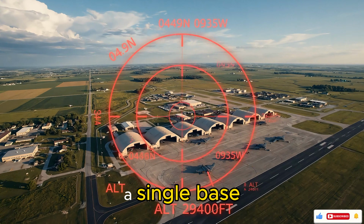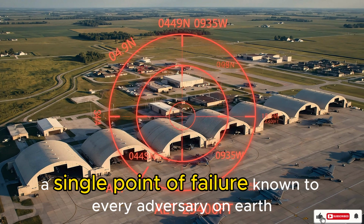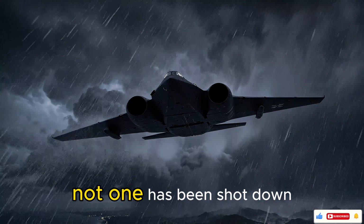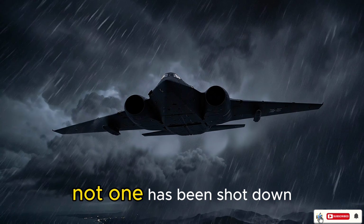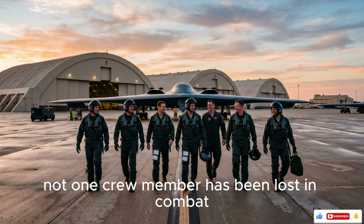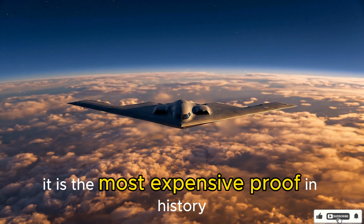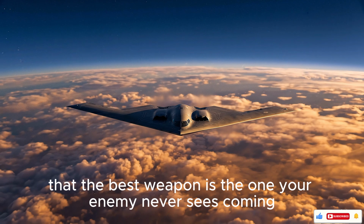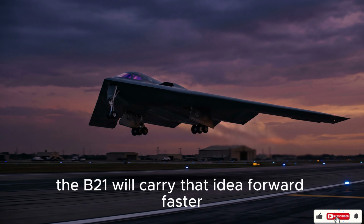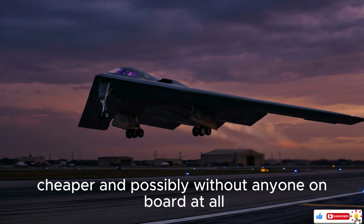A single base, a single point of failure, known to every adversary on Earth. And yet, in over 3 decades of operation, not one has been shot down. Not one has been detected mid-mission. Not one crew member has been lost in combat. It is the most expensive proof in history that the best weapon is the one your enemy never sees coming. The B-21 will carry that idea forward, faster, cheaper, and possibly without anyone on board at all.